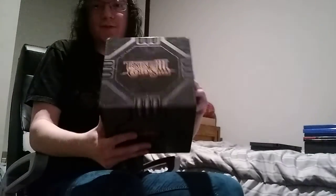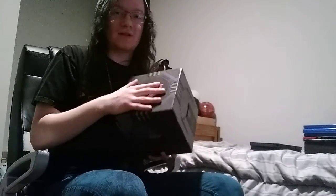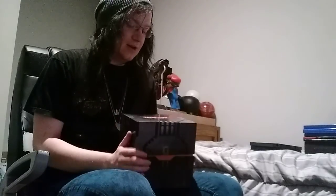This is the Legend of Heroes Trails of Cold Steel 3 Collector's Edition. I'm going to be honest, part of the reason why I'm including this in here is because I love talking about this game, and I want to expose more people to this series. So this is the third game. I got the Collector's Edition. Let me show the actual game itself.